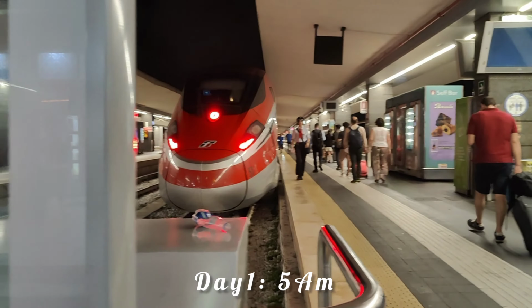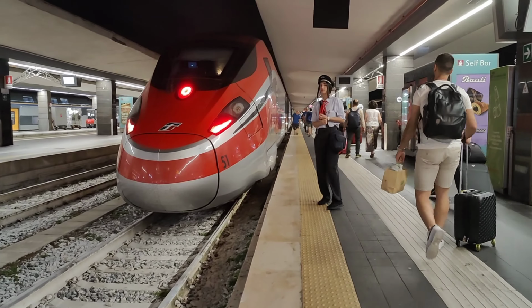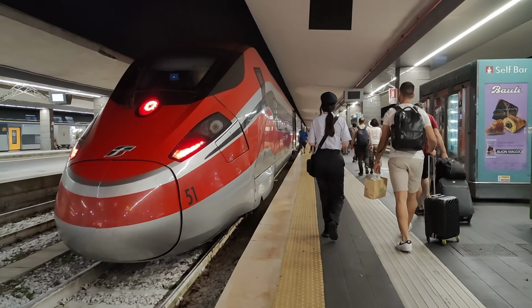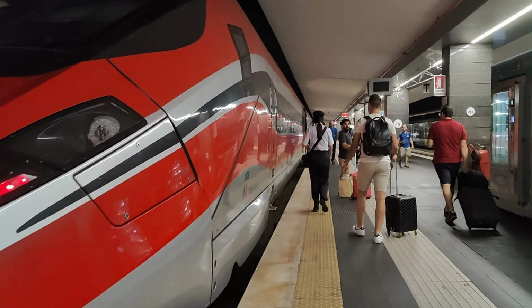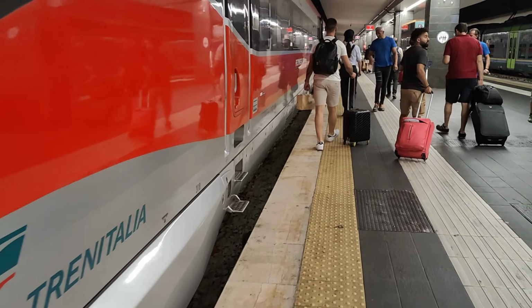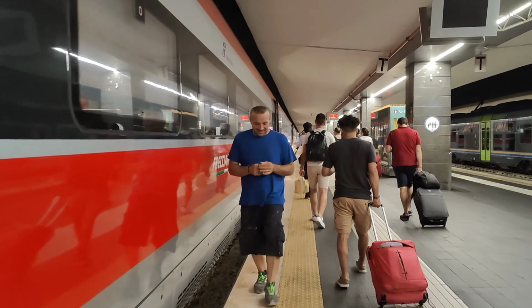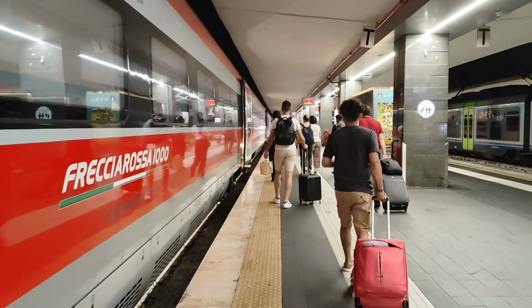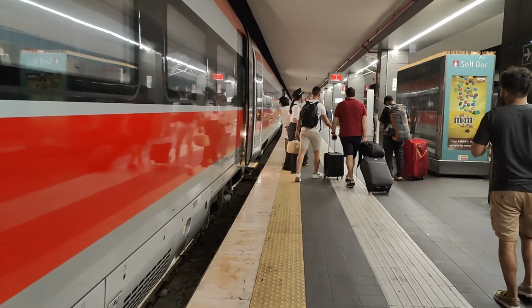After we shifted the luggage, we stayed there for a while and then came back to the station because we have a train at 5:09, which is the first train to Milan. Since we are going from Milan to Sharjah and then Sharjah to India, so this is the first train. This is the super fast train which travels around 300 km per hour.